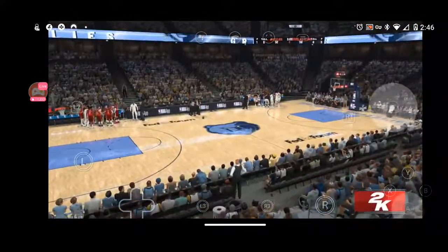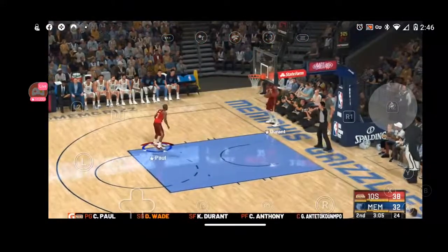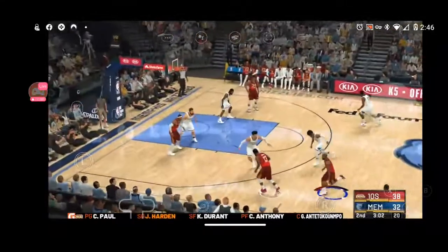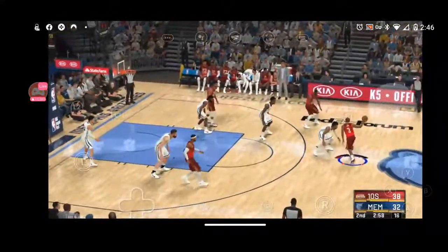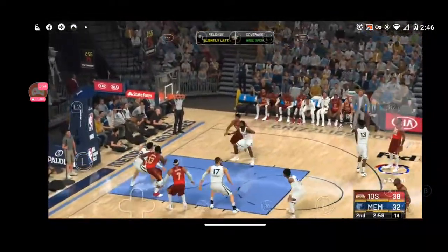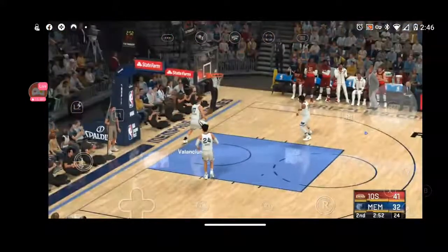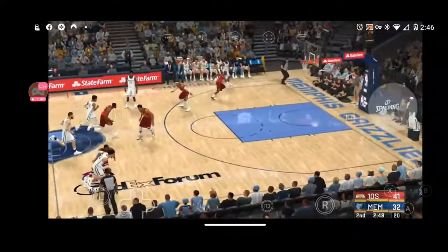And the 2010s team making a change here. Harden's checked in. 3 minutes of action so far in the second quarter. Paul against Morant. The 3 from KD. Gets the three-pointer to fall. KD's got 6 in the quarter. Their third three-pointer in a row.